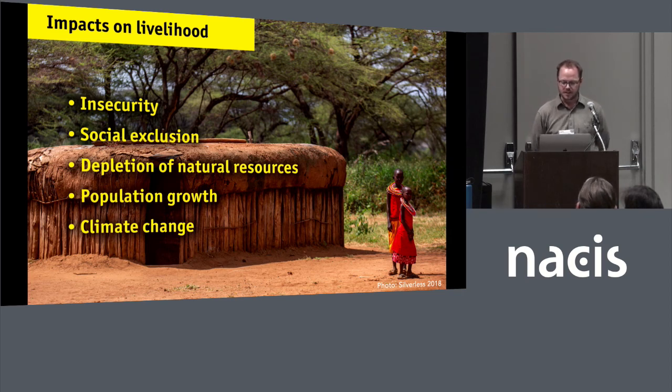Depletion of natural resources goes along with the degradation of the landscape through a number of different reasons: wildlife poaching, competition over water uses and grazing areas. And the area has been seeing a lot of population growth, which coincides with more people, more livestock on the land, and more degradation that ensues. And finally, much like the Anwar, climate change is affecting this area dramatically, with increased frequencies of drought and extreme weather events that really impact the land.